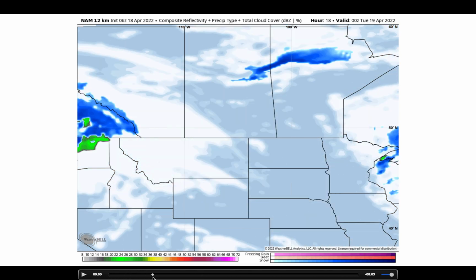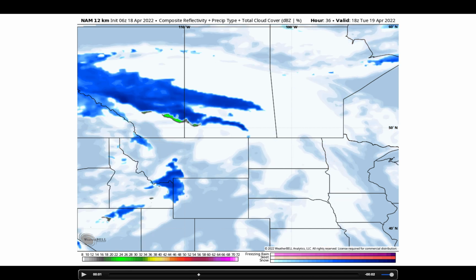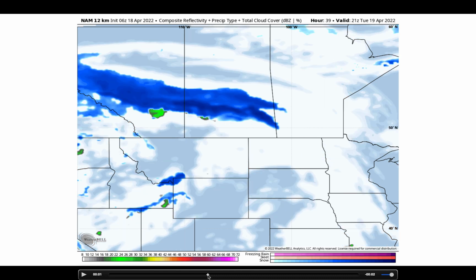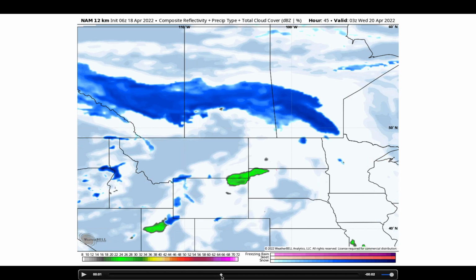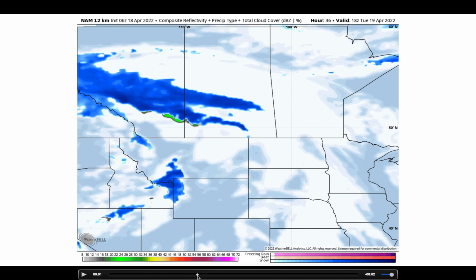We've got a disturbance that makes its way in here as we get into the day on Tuesday, emerging from west to east Tuesday through Wednesday. This is going to bring a little light snow generally to areas north of the Highway 16 corridor. Light amounts possible south of that, but the accumulating snow on the order of 10 to 20 centimeters is going to be found closer to Highway 16 and in the north from there. So here's what it looks like Tuesday morning. Snow starts to emerge in the west.